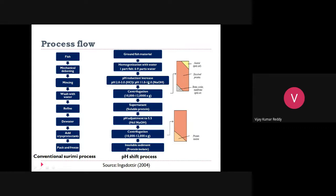Once the protein is solubilized, we go for high speed centrifugation, generally 10,000 to 12,000 G with the help of a refrigerated centrifuge. Whatever supernatant we get is nothing but the solubilized protein. So that particular supernatant is separated. Then we adjust the supernatant pH to its isoelectric point. Most fish proteins have their isoelectric point, and the isoelectric point is the point of minimum solubility.